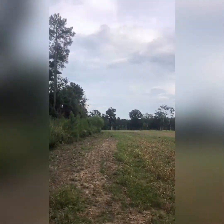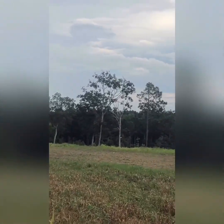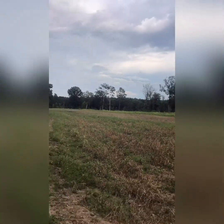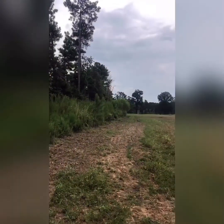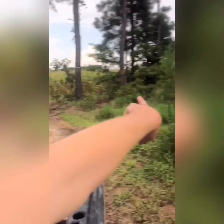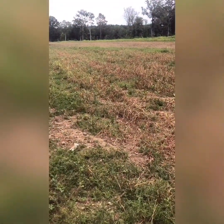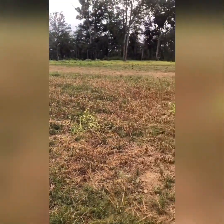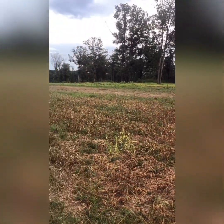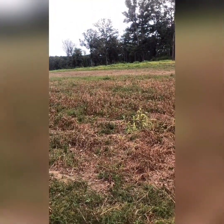I don't know how good y'all can see these birds. There's birds flying everywhere right now, and we've still got 2 to 3 weeks before season. There's a hedgerow of trees, and then there's a cornfield. Everything else is kind of cut over, and it's got a lot of little pebbles and rock in it. But I think the trees are the ticket.